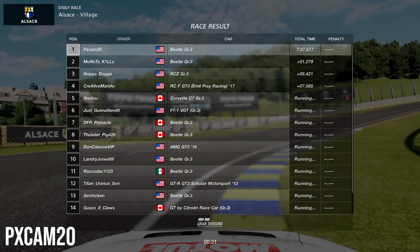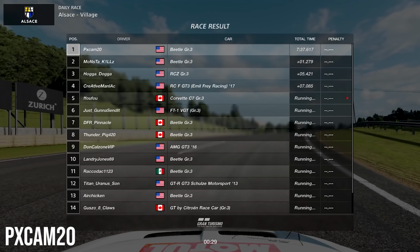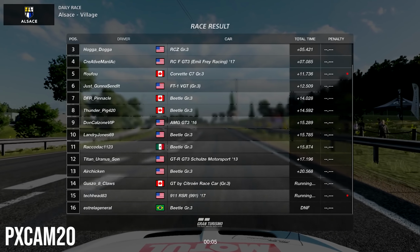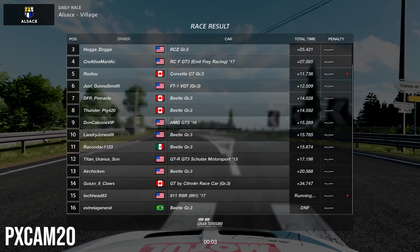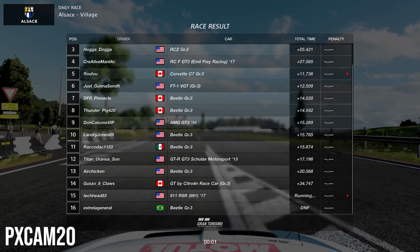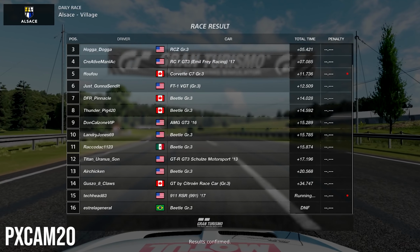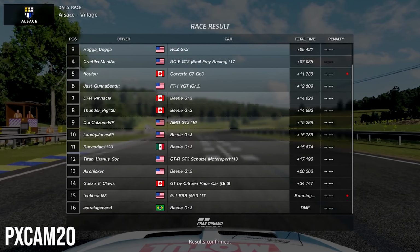Again, it's just kind of been a roulette. Sometimes we get some good races, sometimes we get some bad races, sometimes we get some wacky races, and again, it's just been a really good bundle of fun this week with these couple of daily races. So let me know how you guys are doing in the comments down below, if you guys have been having fun with these races, or if you guys have just been avoiding these like the plague.